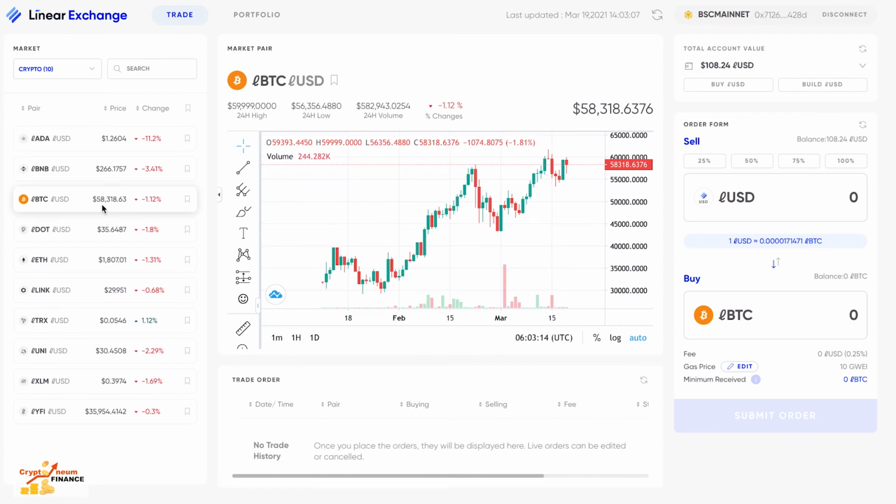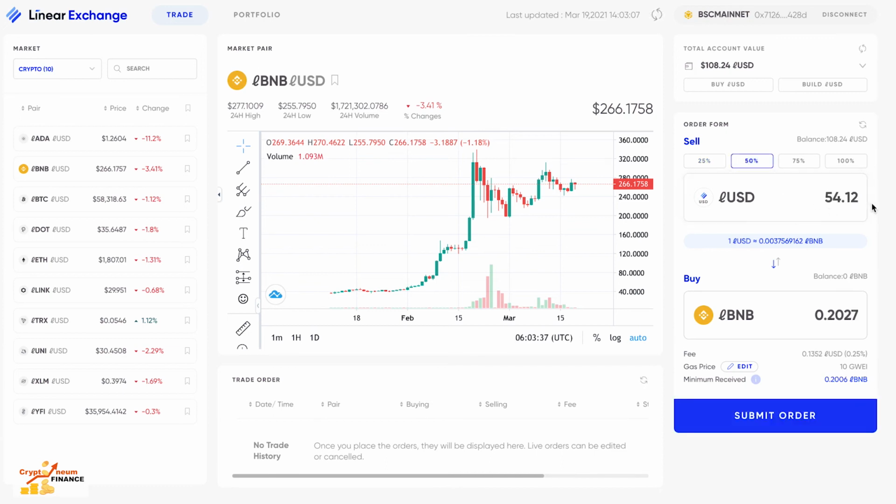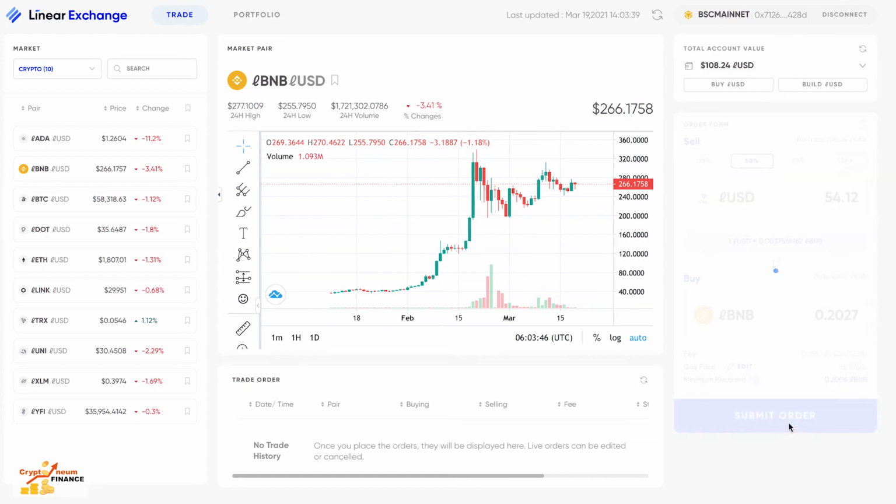Now it's at 58. Let me see if there's something else that I would be interested in buying right now. Let's say BNB, so the Binance coin. If I think that this is going to go up in value, I'm just going to click here on BNB, and I am going to, let's say, stake 50%, so $54, and that is going to buy BNB. So that's going to buy that, and once we press submit order, it's going to go into the MetaMask again.